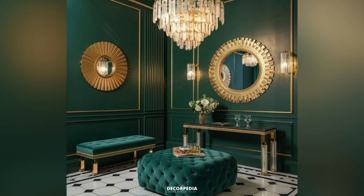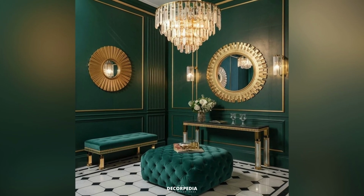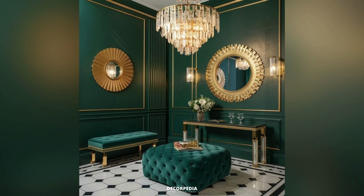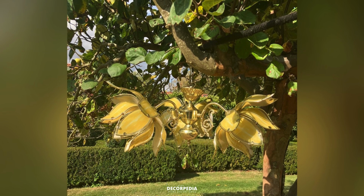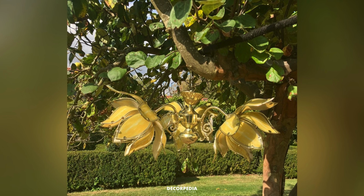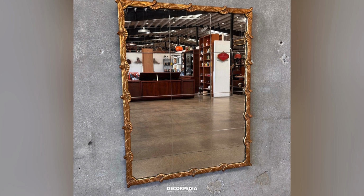What types of furniture suit this style? Look for furniture with sleek lines and luxurious upholstery. Tufted velvet sofas, sculptural chairs, and glossy lacquered tables are perfect choices to embody the Hollywood Regency aesthetic.